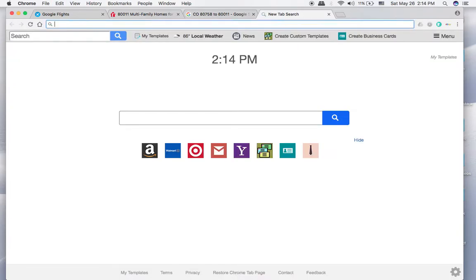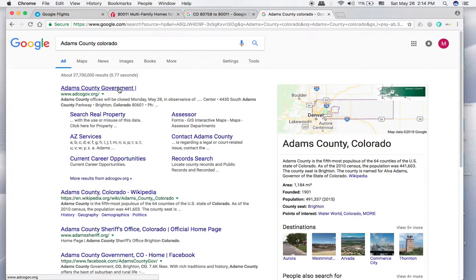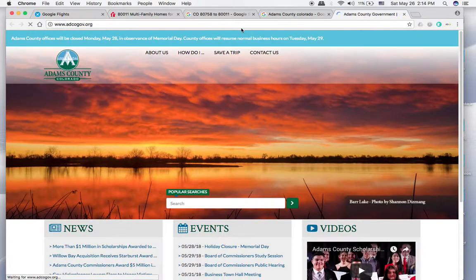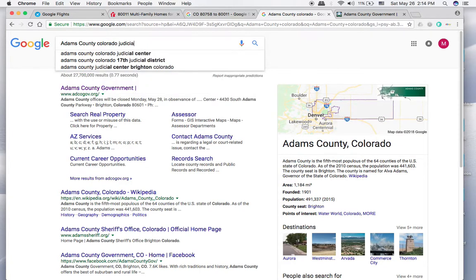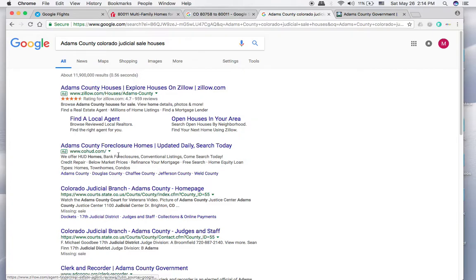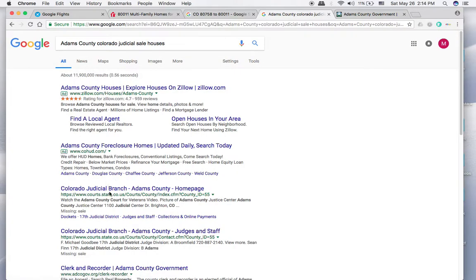Let me see. See, then you go to the Adams County government, and then you put Adams County, Colorado, and then you put judicial sale houses. See what comes out. You have to make sure you are on the website of the county, because there are a lot of links that will lead you to other websites. So you have to make sure.